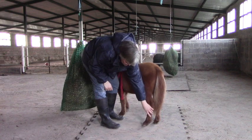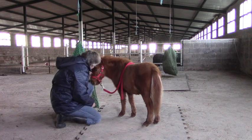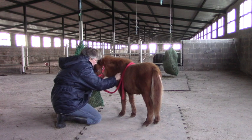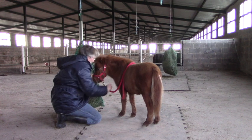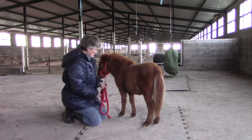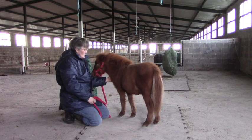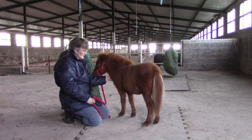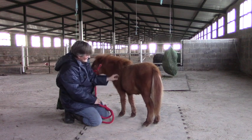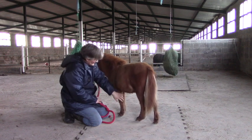Good, super. Bravo, wonderful boy. Good boy, sweetie. Very good. Good boy. And now we repeat this leg again to see how he does now. Whether he now can actually lift it without overdoing it. He was overshooting before, so we're going to try to see that he doesn't overshoot. Again, he's not balanced. Okay, now I can actually ask him to lift his leg.